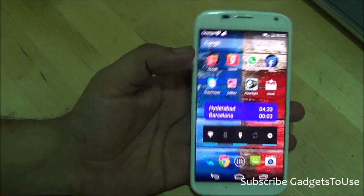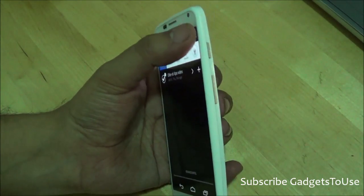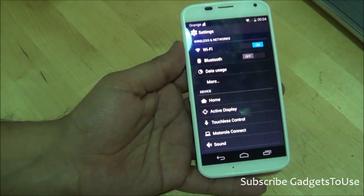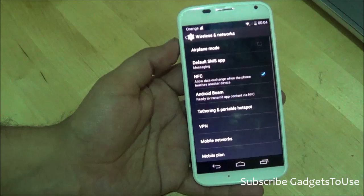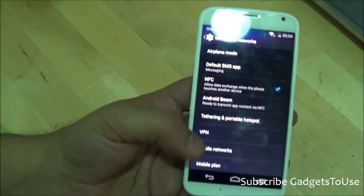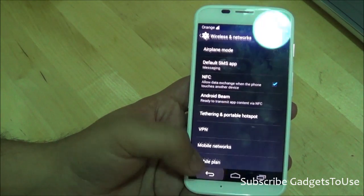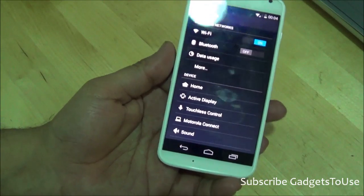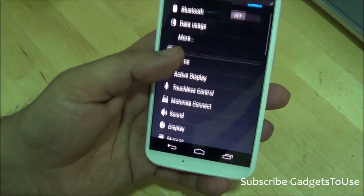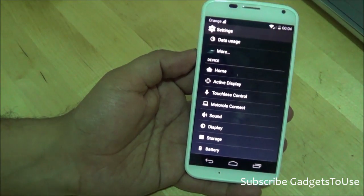Now taking a look over the UI, let me just show you the settings again. And once we go into the settings, let me just show you some of the things which we forgot to show you earlier. So once we take a look over the more settings, you do have the option of creating a portable Wi-Fi hotspot as well on this device. You do have Wi-Fi Direct support, and NFC is also supported. You also have some extra controls on this device which include active display, touch control, and Motorola Connect, which are again some key features of this device which you can use.